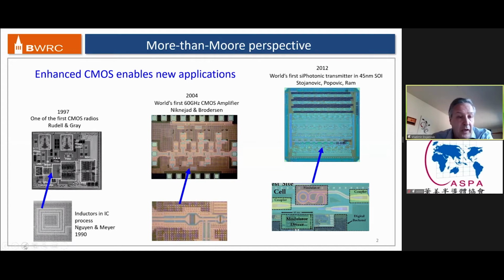Starting from early years where Nguyen and Meyer were experimenting with thick metal wires to create inductors to enable CMOS radio applications. And we all know what happened after that. We had a mobile radio revolution. The early experiments in adding transmission lines to ICs in Berkeley Wireless Center by Niknejad and Brodersen around 16 years ago led, of course, to creating millimeter wave radios and phased arrays and things like that we now take for granted in 5G and the next communication set of standards.